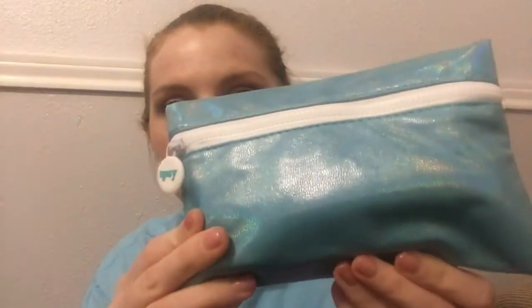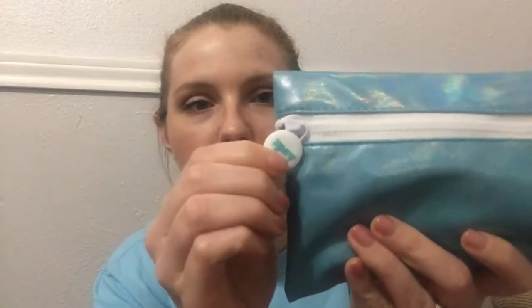So, July's bag looks like this. And it's shiny. And it has Ipsy on here on our little rubber thing. Pretty cute. All right, there's nothing in the bag, so nothing huge is coming. All right, okay, let's get the card out. July 2018.